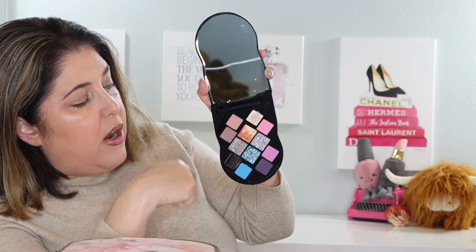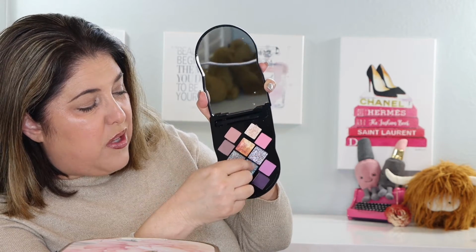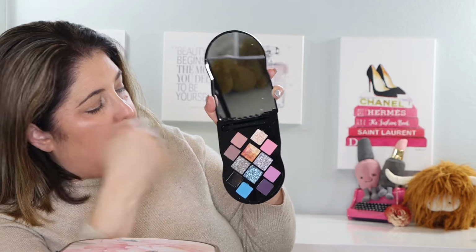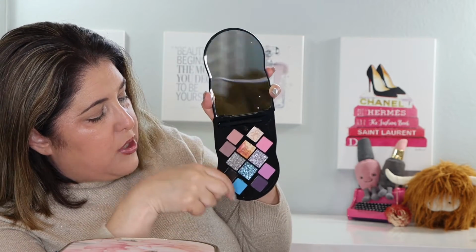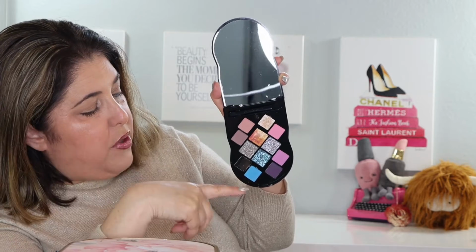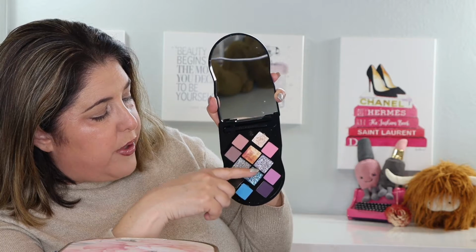That shade right there. Because these are just glitter bombs right here, to be quite honest with you. But this is really a really cool duochrome. And I like the sparkle on this top one. And I actually like the colors of the mattes. The blue is not my thing. But if you liked blue. These here are just kind of glittery.